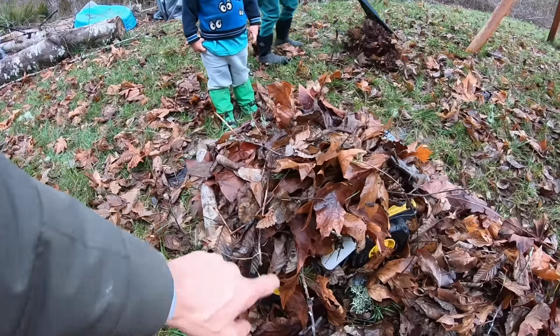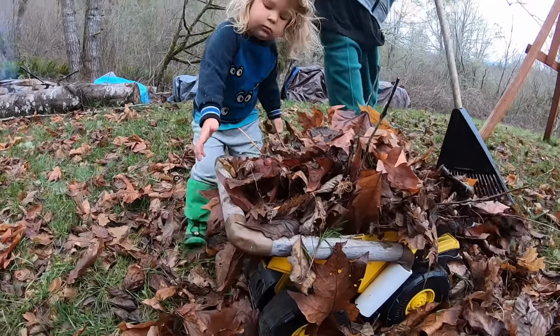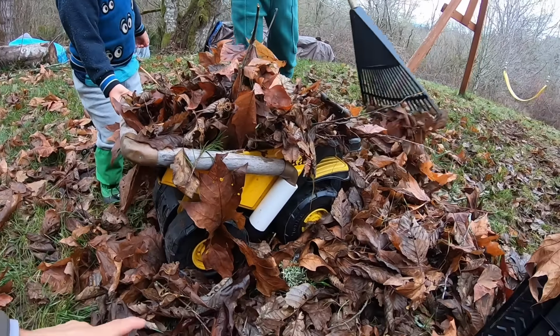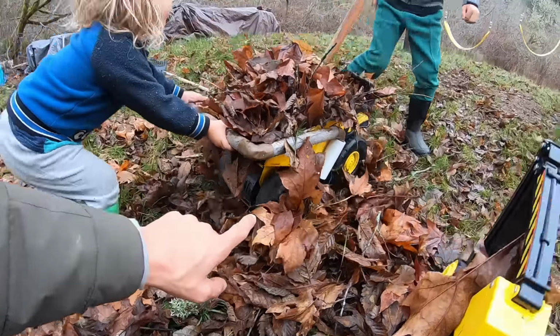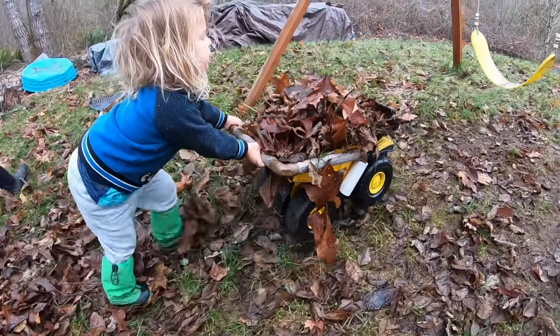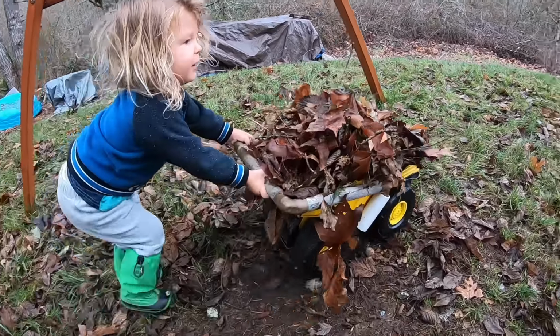All right, River, that's one full dump truck. We need your help. Push it down to the tarp, okay? Let's see you push it through the leaves. Can you push it through the leaves, Riv? Push from the back here, both hands. Push hard. That is one off-road dump truck there. Can even go through leaf piles. Oh, look out for the swing, Big Tonka.